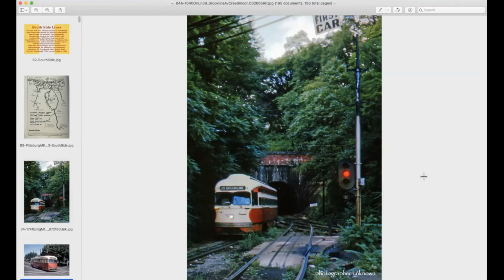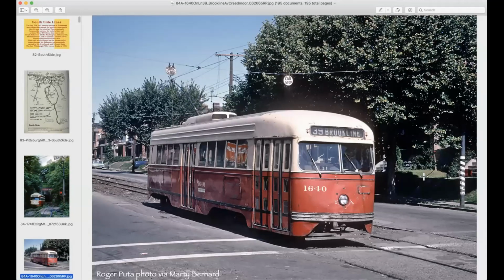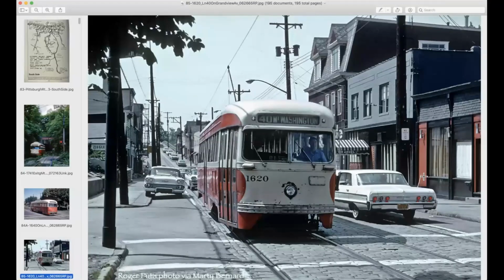39 Brookline was a service that went relatively early in the PA Transit era. It did not use either the Overbrook lines or the Beechview line to operate. There was a car on the Mount Washington line. People could ride the Monongahela Incline up the hill and then come back downtown on the number 40 line.